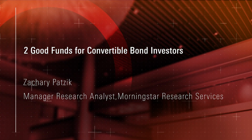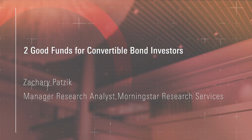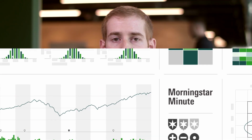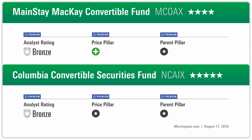Finally, 2 good funds for convertible bond investors. The Morningstar Convertible Securities category is a small group of funds that focus on unique and hybrid issues. Mainstay Mackay Convertible and Columbia Convertible Securities both earn Morningstar analyst ratings of bronze. Each of these offerings are led by experienced portfolio managers that have large and capable analyst teams at their disposal. However, each of these funds have been successful through different approaches.